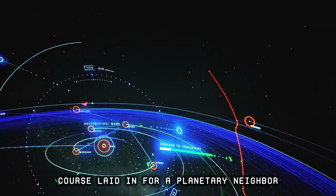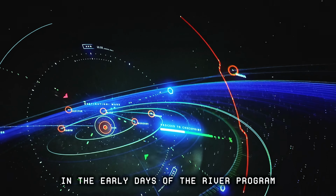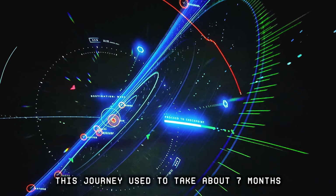Course laid in for our planetary neighbor. In the early days of the rover program, this journey used to take about 7 months.